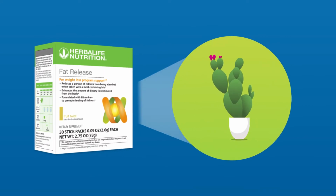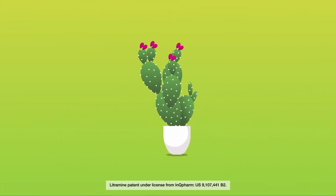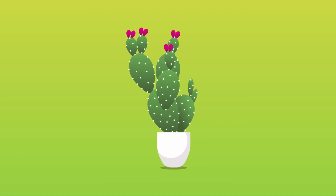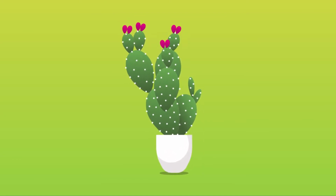Fat Release is specially formulated with Litramine, a patented cactus fiber ingredient derived from prickly pear. This active ingredient supports weight management by targeting a portion of dietary fat.